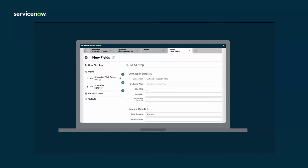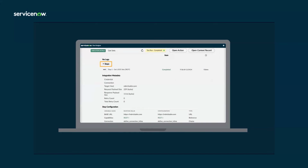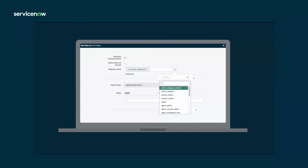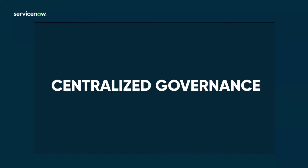Action Designer has nearly 12 types of integration action steps that provide a structured framework with templates for creating and testing reusable integration actions. Flow Reporting provides detailed execution stacks with all data elements for easy troubleshooting. Related flows show all flows that an action is used in, so you can easily track down everywhere an integration action is used. Integration Hub inherits Flow Designer security capabilities, such as role-based access, content filtering rules, and restricted caller access to prevent unauthorized usage. Integration Hub Usage Dashboard provides centralized monitoring and analytics for a complete view of your integration landscape in one place.